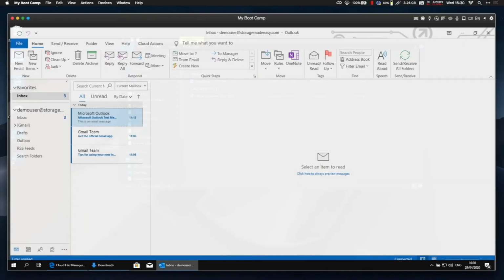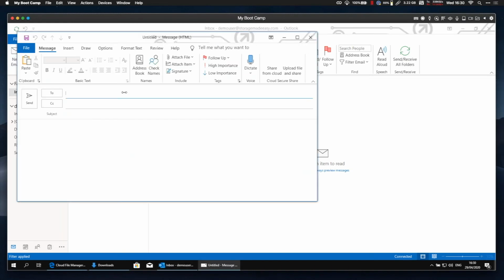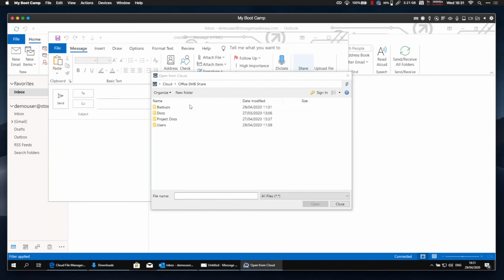If we go back and look at that experience on Windows, and we go to Outlook and do a new mail, we'll end up with a similar experience. We want to share from cloud, or we want to upload and share. If we share from cloud, we go through exactly the same thing as we've just done on the Mac. We'll be able to pick it. We'll get the same sharing dialog, exactly the same. And again, this is directly within an application that they're already using. It's not something new being introduced.